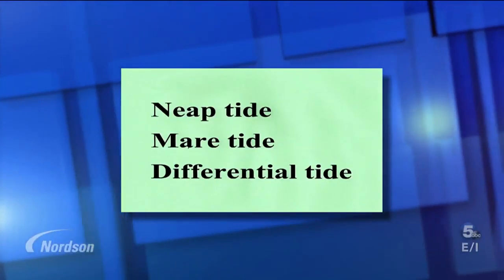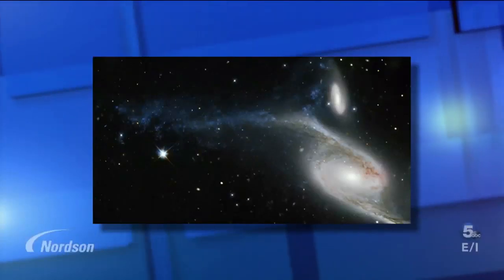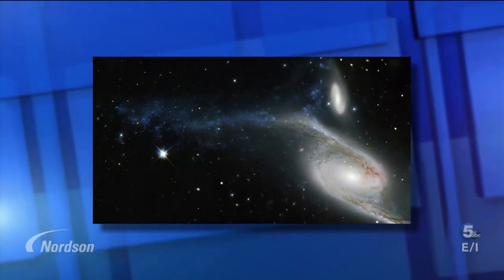Unknown. Unknown, correct. The type of tide that occurs after the first and third quarters of the lunar month, Beachwood? Neap tide. Neap tide, correct. This constellation is named Pavo, the Latin term for what colorful bird associated Beachwood? Peacock. Peacock, correct.